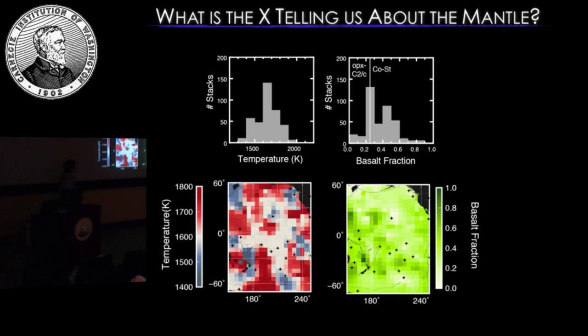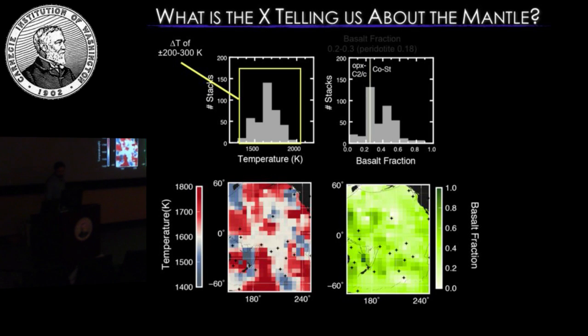But in general, we see maybe a plus or minus 300 degrees Kelvin variation within the mantle, with some features that make sense, like subduction zones, and some hot feature that isn't necessarily below Hawaii, but it's there. If we look at the variation of composition that comes out of this, this is the basalt fraction that would be mixed in. We get about 0.2 to 0.3, which is fairly close to our expectation for peridotite in the mantle, about 0.18. There's a big spike there, and the vast majority of the areas are close to peridotite.